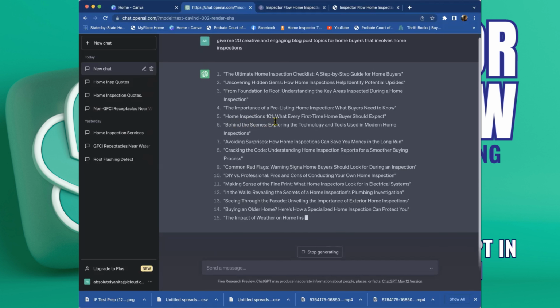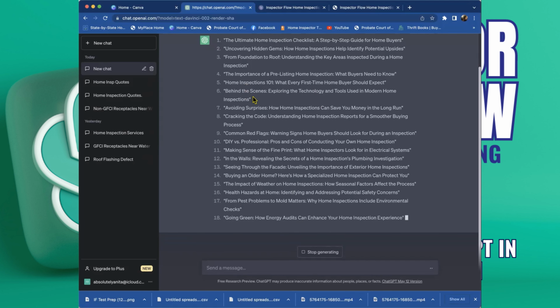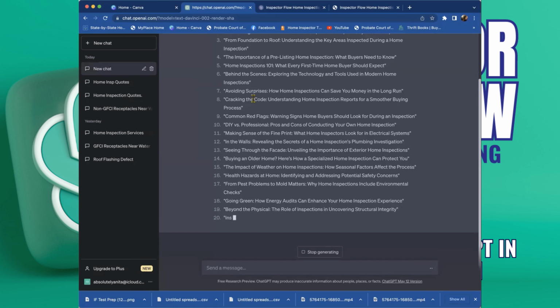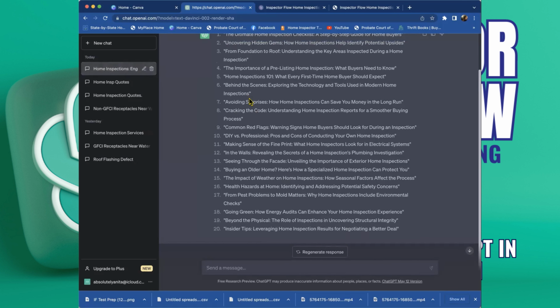I like number 5, home inspections 101, what every first time home buyer should expect. This is important because I think this is something that's often lost on buyers. They don't know, the proper expectations aren't set. They know that their realtor tells them that they have to have one, but they don't often know what to expect in terms of what the inspection includes, what it doesn't include, what it costs, et cetera, et cetera. So I'm going to say I like number 5.